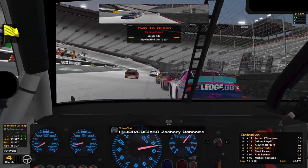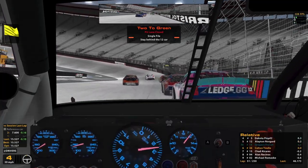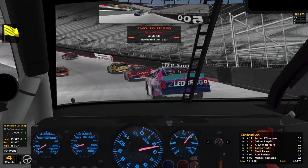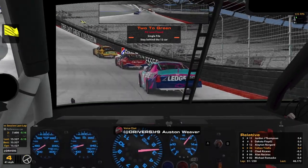When did Bristol get the repave originally? I think it was like 07. Just before. The over under on cautions again?